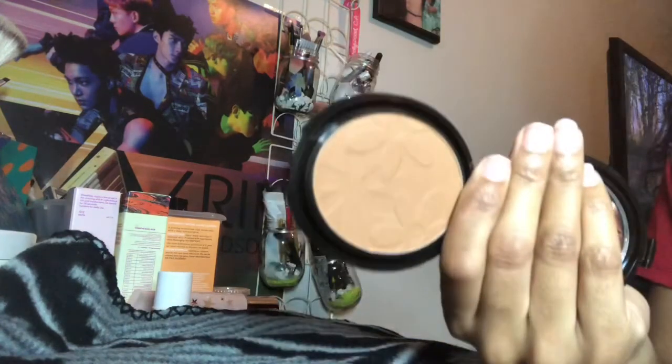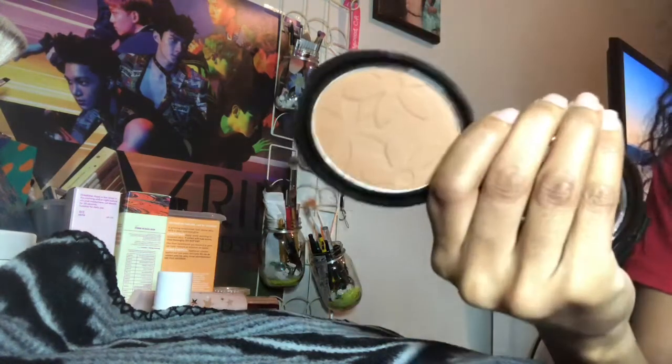I have this little bronzer from Shop Miss A as well. It doesn't even say that it's a bronzer. It says it's a face powder, but I use it as a bronzer. And this is okay, but I really don't think that I need to keep this. So I'm going to go ahead and declutter this one as well.